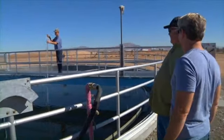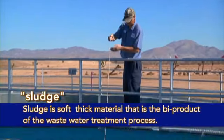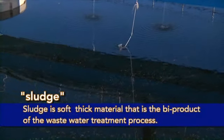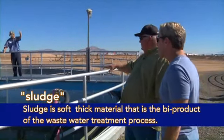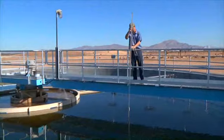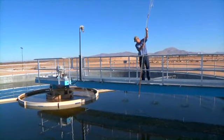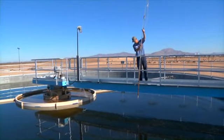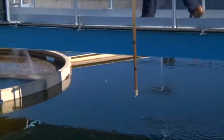So he's taking a core sample of the water, and we're looking to see the level of the sludge that's settling to the bottom. I didn't realize how deep this was. Yeah, it's 17 feet deep. So when he pulls it up, we're going to be able to see how well things are settling down there at the bottom and how much sludge is accumulating. Oh, wow. So you can see it looks like about 3 feet of sludge at the bottom of the tank.